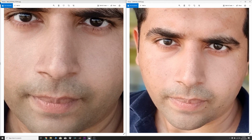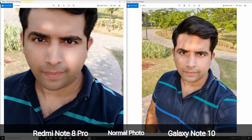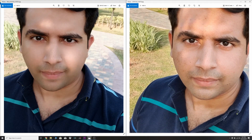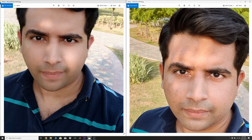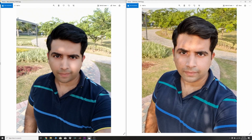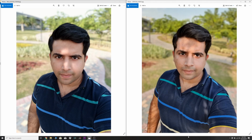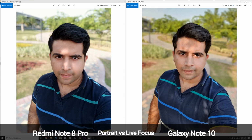Even in the portrait mode versus a live focus mode, the Redmi Note 8 Pro once again does what it does with the rear camera portraits. It ends up darkening the unwanted areas. The Note 10 on the other side tries to show most parts of the picture. Redmi Note 8 Pro's selfies look incredible in some scenarios. For example, the selfies taken out in the extreme sunshine do not look bad at all.